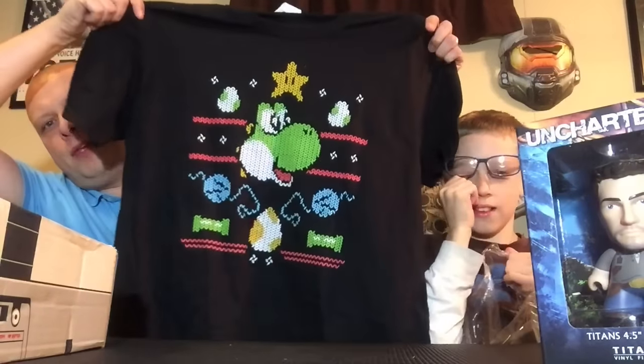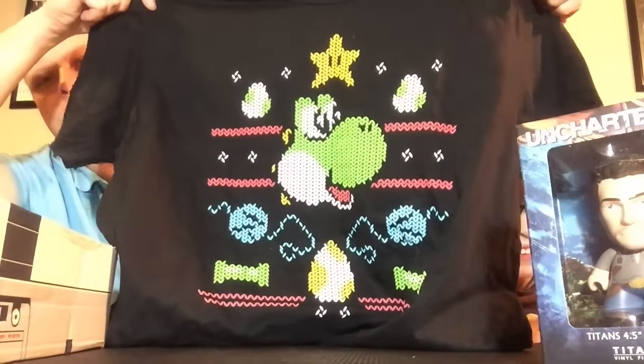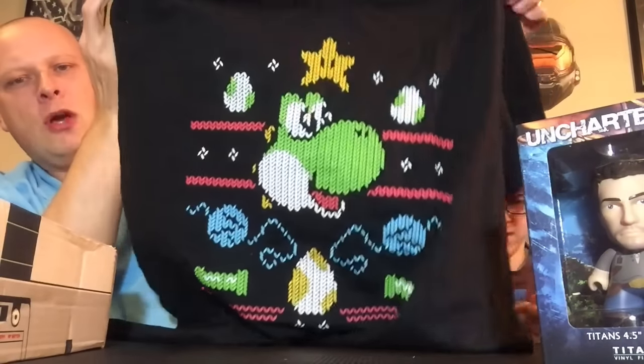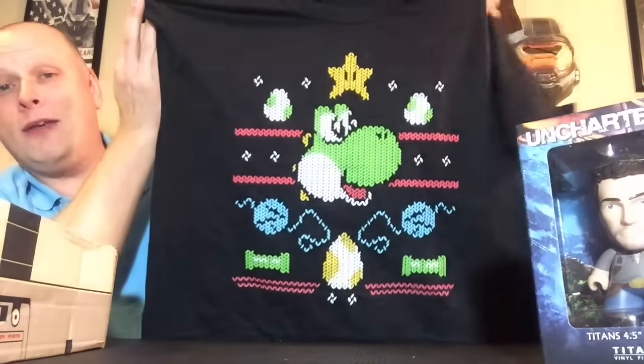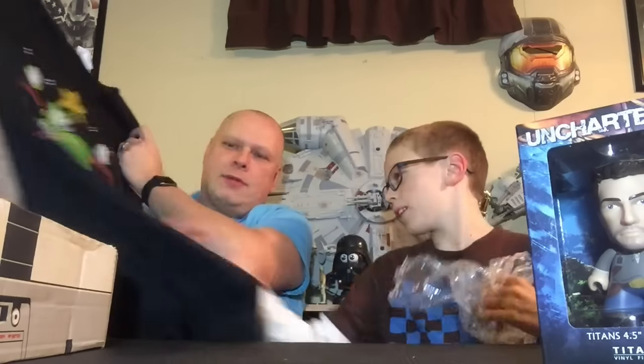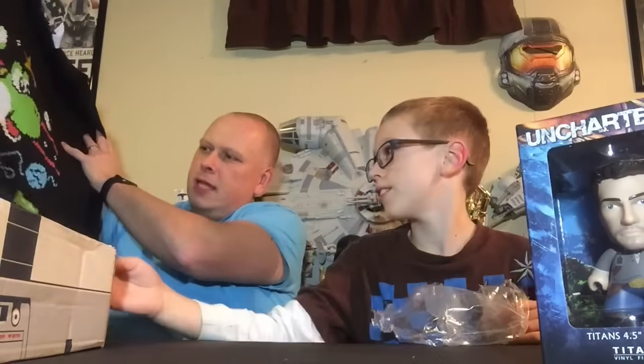But this time, I'd like to present to you the ugly sweater Nintendo Yoshi shirt. Now, of course, that isn't ugly. Not an actual sweater, but still close enough in design. You can see the fake stitching and everything. Now, Yoshi has a game out, Yoshi's Woolly World, where he's knitted like this. But this, I think, looks very seasonal with the red, green, the star above. It just looks like an ugly sweater, to me anyway. I think that's pretty cool. What do you think of that shirt? It's good. I like it too. But what are those? Oh, that's yarn. Yep, those are yarn balls, those are warp pipes, the eggs. Very cool. I think it looks festive and Christmassy, but that may just be the colors.